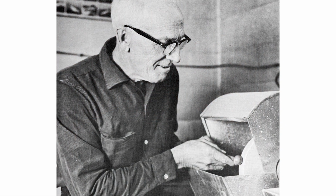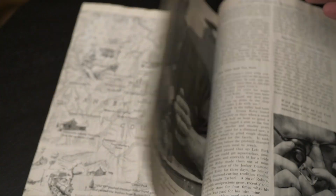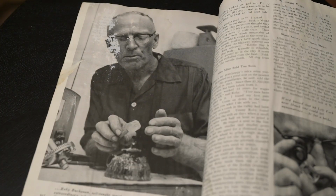And amazingly enough, they sent me back a really nice email about a week later giving me a ton of information about Roby Buchanan, including some photos. So while I was looking for information about Roby and his story, I discovered that there is a National Geographic issue from June of 1958, which actually has an article that features Roby in it. In the article, there's a picture of Roby, and his gem cutting machine is visible in the corner.